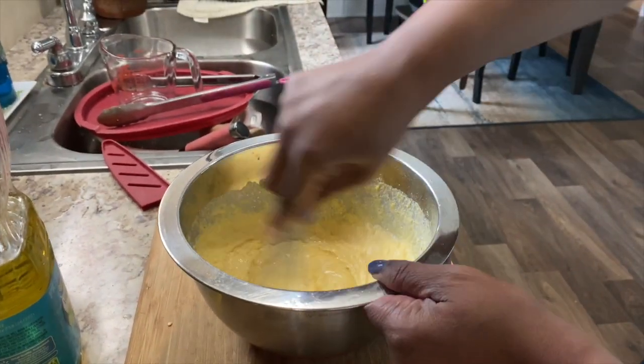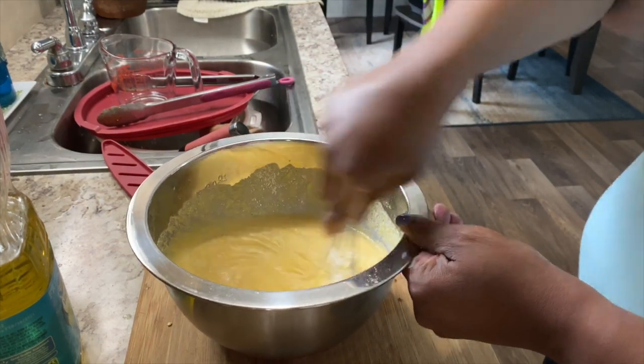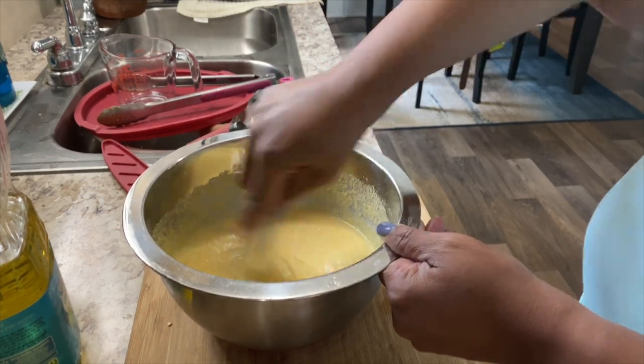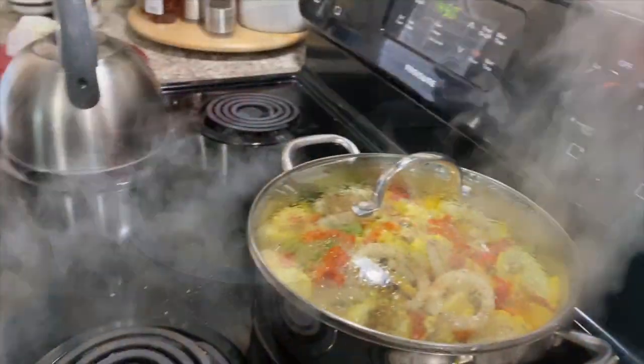All right, so I'll show you what it looks like. This is the mix. You just mix it all up. That oil makes it moist, and it gives it that down home, just like your grandmama made cornbread. Everything I put in it is what she put in it, okay?